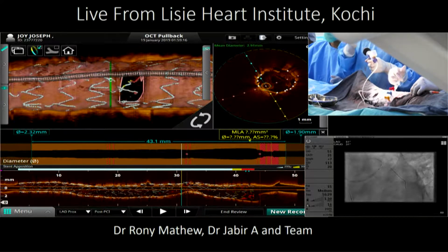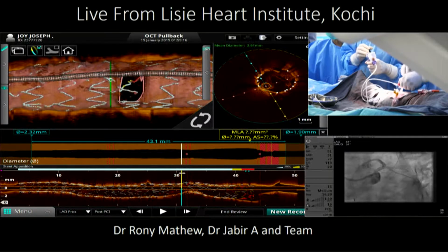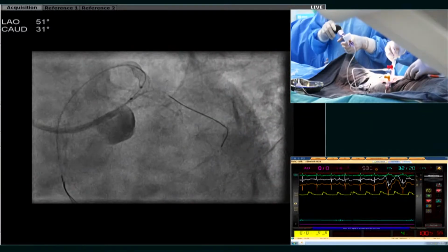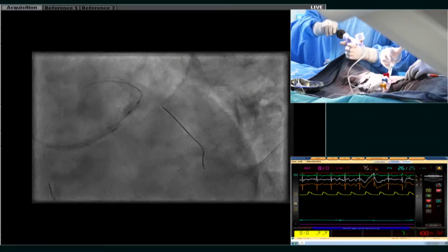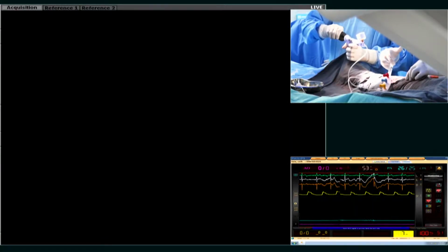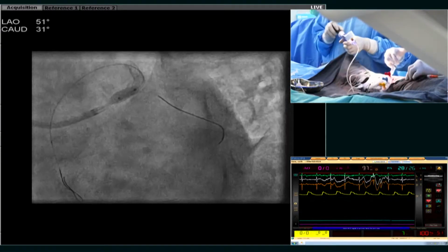Okay. Can you keep the balloon a little bit down? Can we go back to the live view, please? All right. So that's when I'm going to do a POT for the 4.5. Go up 4, 5, 6, 8, 8, 10, 10. One more. Down.